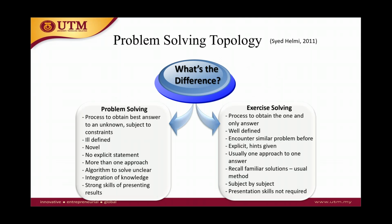Now, when I talk about problem solving, this is a problem solving typology that is derived from the literature, from what is out there on research in problem solving. If you look at what we have as the criteria for problem solving on the left versus exercise solving on the right. Now, take a moment to look at them. Which one is more common in the classrooms? Is it problem solving or exercise solving?